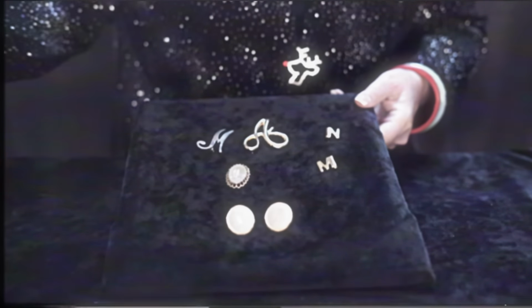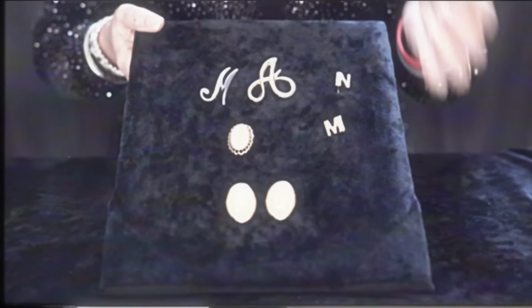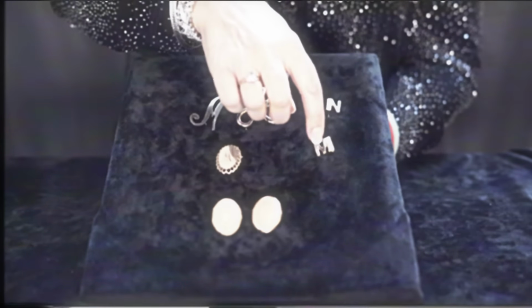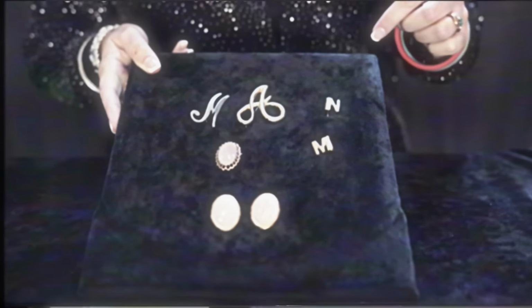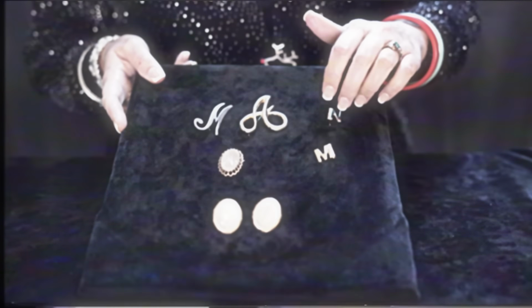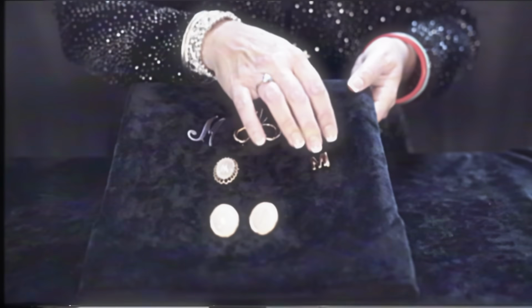So what else we have in here is, oh right, this pin. Now the pin one's a little bit different because you're not going to be able to change the configuration. It's only going to be the N on the top and the M on the bottom. But that could work for someone if you know a Nancy Myers, right? Or a Nina Minute, or Nora Mora, or a Nancy Moore, probably is what you're going to use that for.